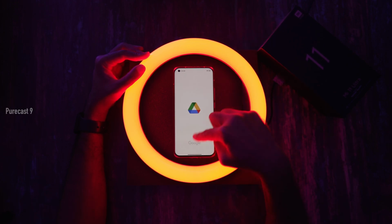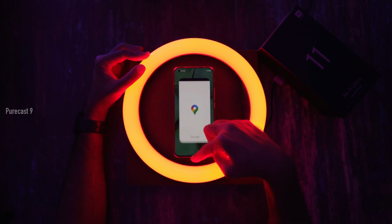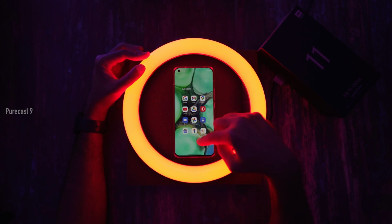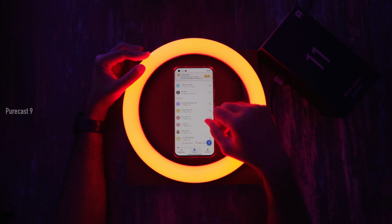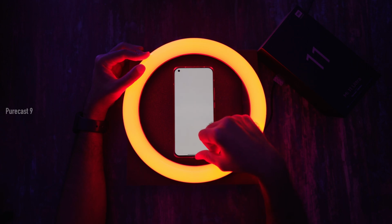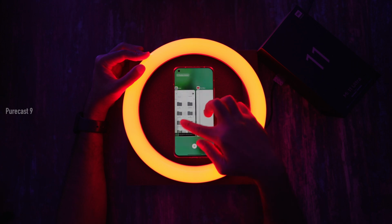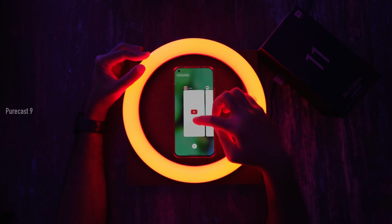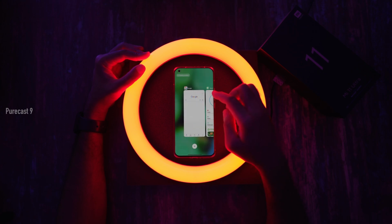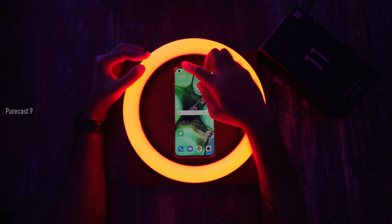So I'm just going to open some random apps and show you how the gesture is working. So we'll open a host of different apps and check. So as you can see, it's flying through all the apps, so no hiccups, no stutters. I haven't faced this even on the previous MIUI version, and with this obviously it's further improved.